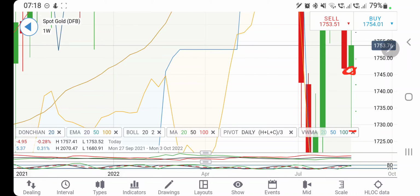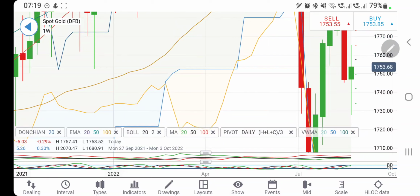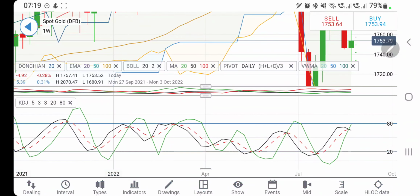The median is precisely at around 1745-47 levels. With those at the support levels, it has seen the highs and it has seen the lows. So now it may try to close the week at around 1745-47 levels. Also on the weekly charts, it is bearish.